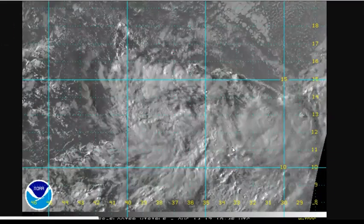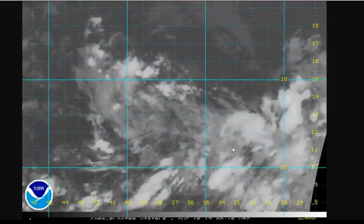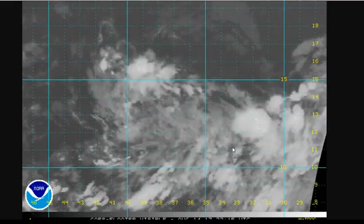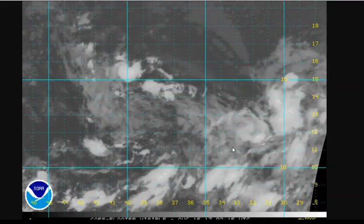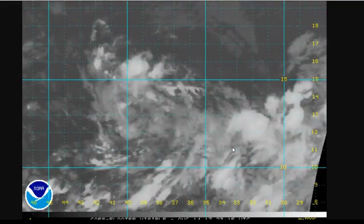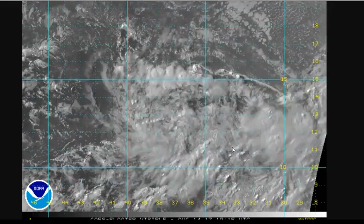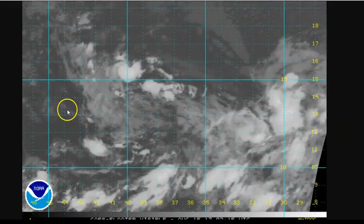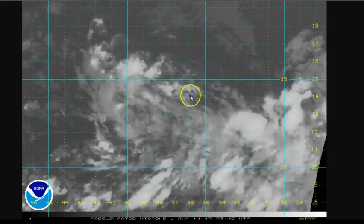But I'm going to make a point here with respect to the models. Remember what the GFS did days and days ago, and then it did absolutely nothing with this system that became Hurricane Gert. So that is a note for you to remember when you look at these models, both in the short and in the long range, that the global models sometimes have a real difficult time with these tropical systems. And I suspect that the global models are going to have an equally difficult time with the next two waves that are moving westward.